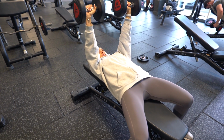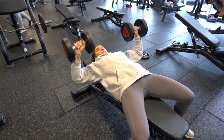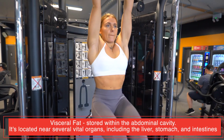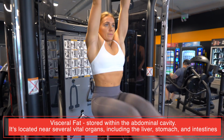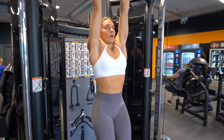So when we're looking at the way that males and females store body fat, we're looking at visceral fat versus subcutaneous fat. Visceral fat, like I was saying before, is the fat that tends to sit on the abdomen and impedes on the internal organs, including the liver, the stomach, the intestines, and so on.